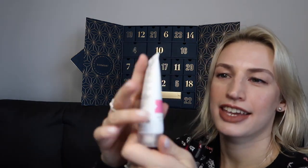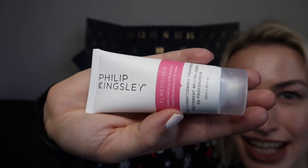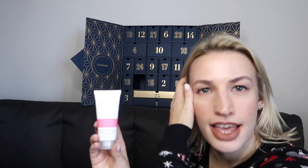Another hair item. This is by Philip Kingsley, and it's the Elasticizer. So if you've not used this before, it's basically a deep conditioning treatment. You wet the hair, apply this, let it kind of dry into the hair. You can leave it on overnight if you want to. Then you wash it off, and it just makes the hair super, super soft and conditioned.